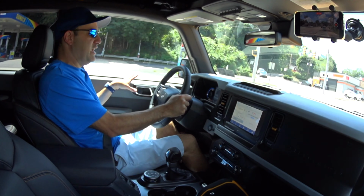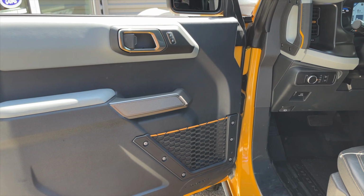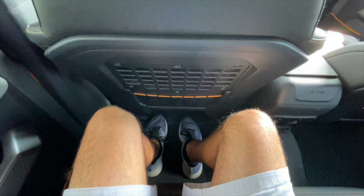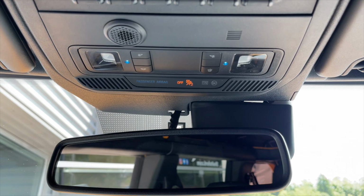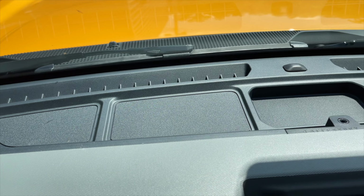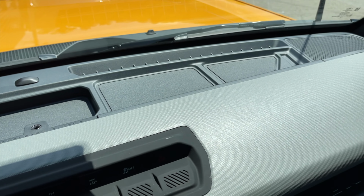Of course, you can still take the doors off, the roof off, just like the Wrangler, and you can store the doors in the vehicle in the back. You have plenty of room in the back, me being 5'11", and headroom, especially with the cloth top here. You do have your aux switches, standard in the Badlands, for all your light bars and accessories. Pretty cool. At the top of the dash here, you can mount cameras, you can put different accessories mounted to the top there, which is a really nice feature.